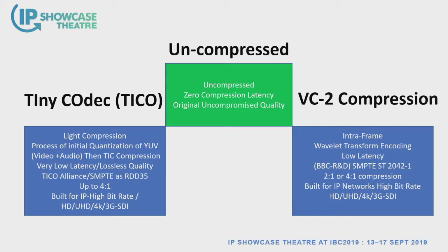Just here, what we've got highlighted, a lot of these things will be talked about in the use cases. So we've done a lot of testing with TICO, which is a compression that can be lossless, or can have some compression put on it as well.